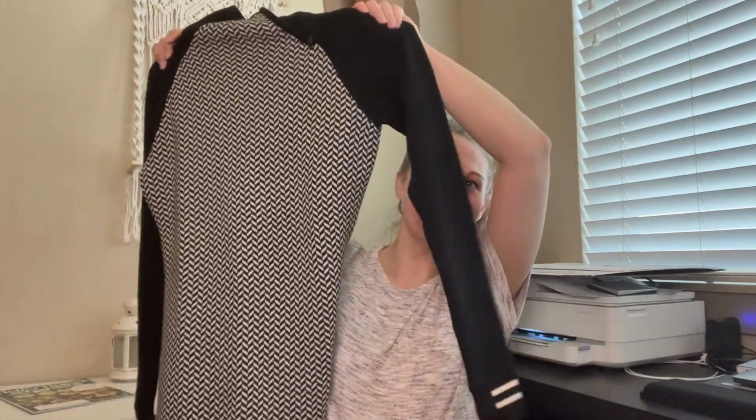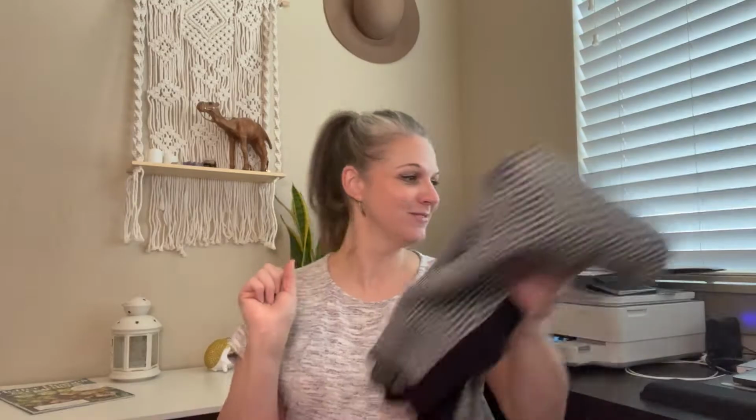Absolutely perfect condition. Love it. This one, the comps are $60 for it. I am just freaking out over it. I'm so excited because I've always wanted to find Smartwool. I hear people talking about it all the time, and this is the first time I've been able to find it. So now I can check that off of my bucket list for thrifting.